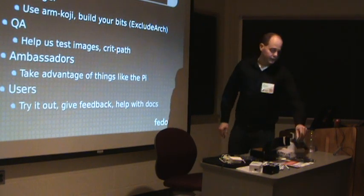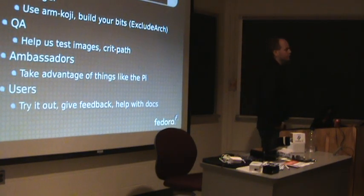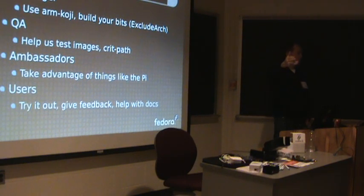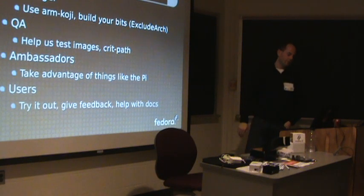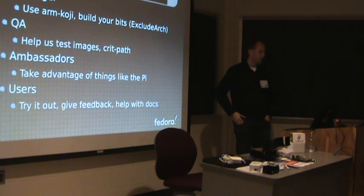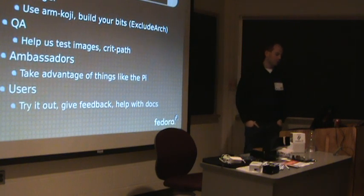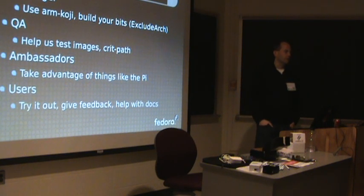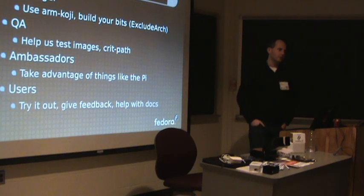We want to shift to the standard tools that we have for creating images in Fedora. You can look at a lot of these boards like you might an appliance or some kind of virtual machine in terms of how you would create images for it. We want to fit into more of that kind of workflow. We also want to fix issues, so help us test critical path packages and any of the base parts of the system, especially as we're moving to, or wanting to move to, primary architecture. Let's fix any obvious problems there.